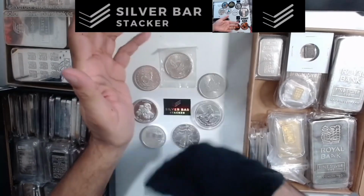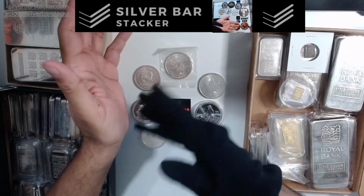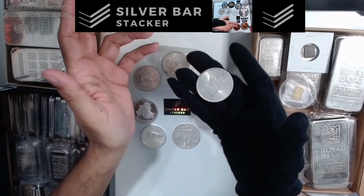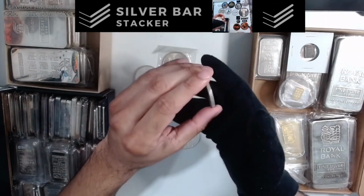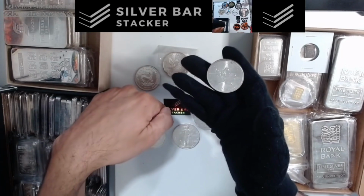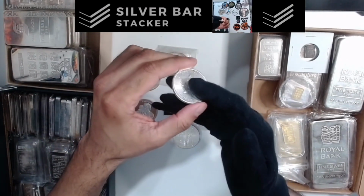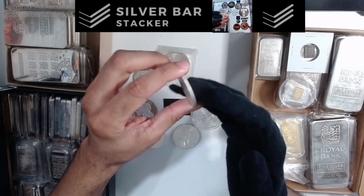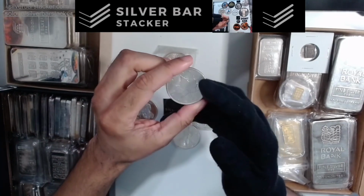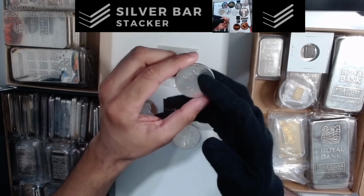Okay, now if you want to go a little bit heavier, grab yourself a 5th unit, and you're going to be grabbing yourself a random year Canadian maple. Now, what I love about the Canadian maple, and in fact I like Canadian maples personally more than American Silver Eagles, is that yeah, the older ones have milk spotting issues, I guess. This one is a 2014, but I like the maples because they're .9999 fine silver, and I just like the design on them a little bit more.